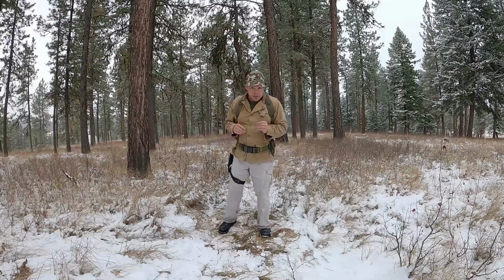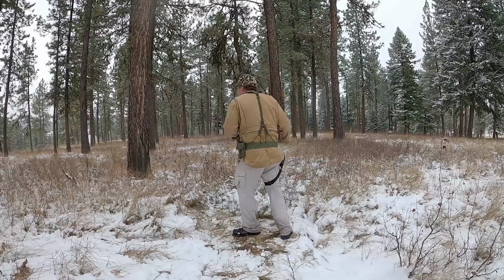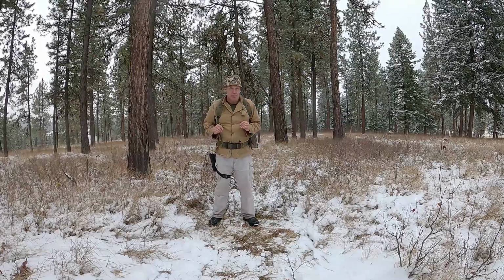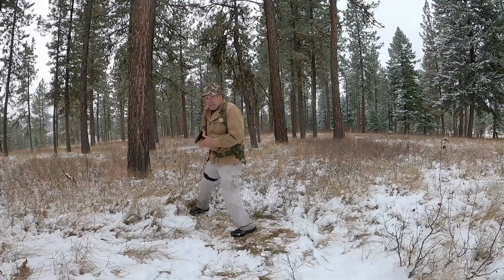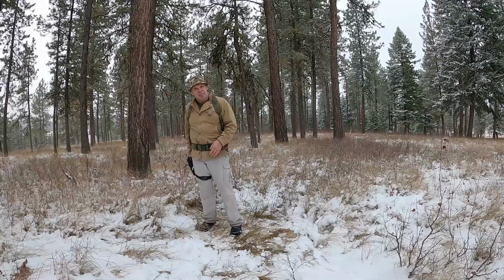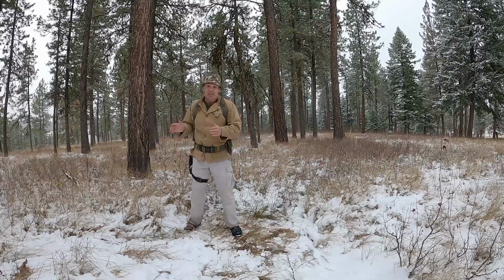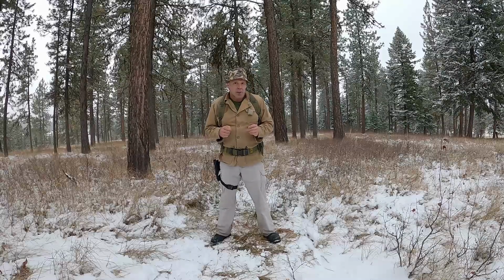But there's a couple of things that I want to point out. First, when you do this presentation, you do not bring your pistol out and cover half of the earth before you get on target. When you do this, your pistol stays down until you're turned around. And if you do this correctly, it will put you in a different position than where you started out. And this is something to work on.